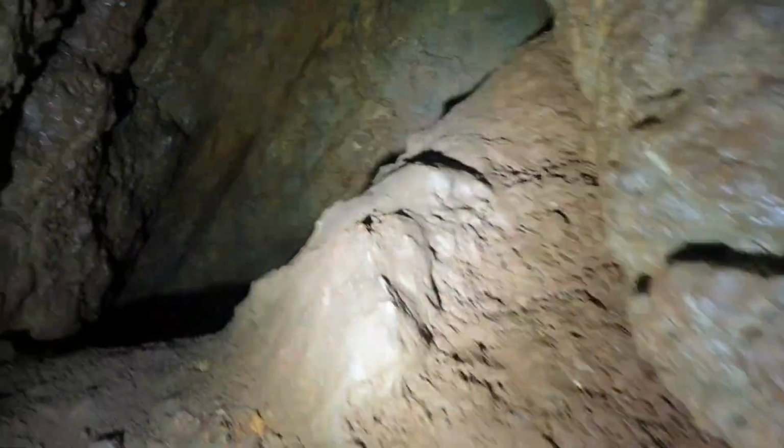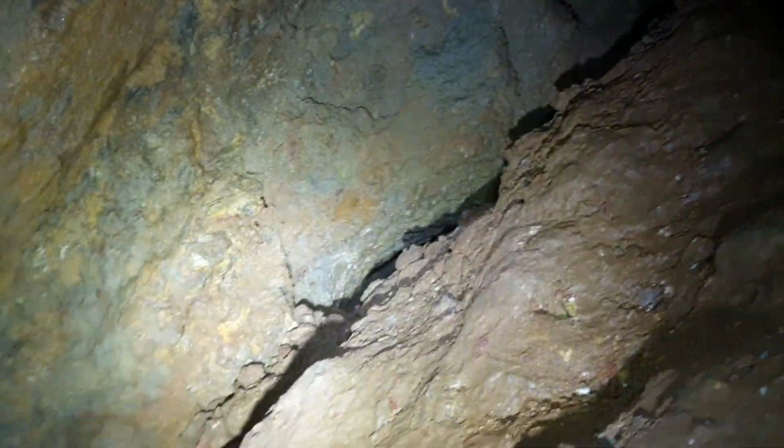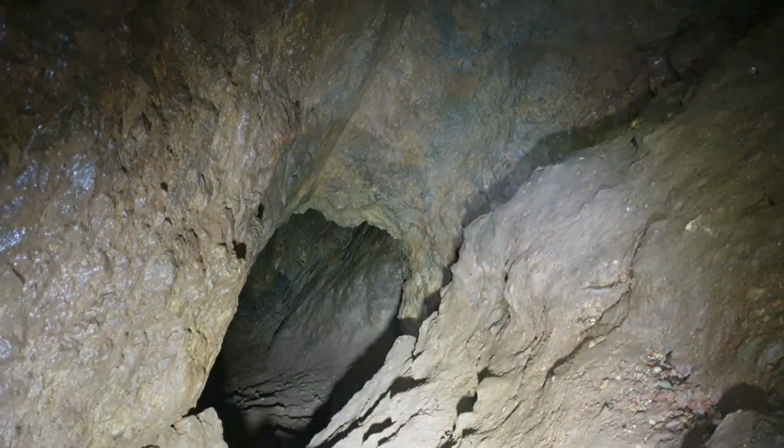Wow. Let's see if that can be... Oh my god, it's a sheer... Oh no, it's not a sheer drop. I was worried it would be a sheer drop. Oh, there's tiny little passages everywhere.